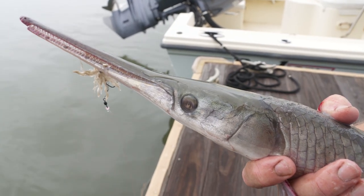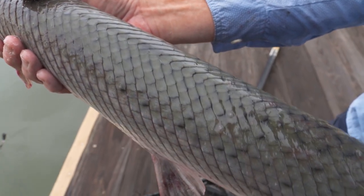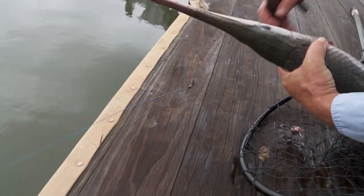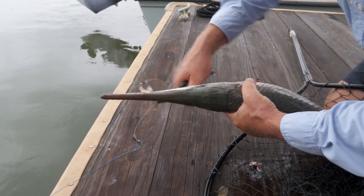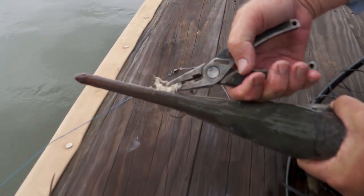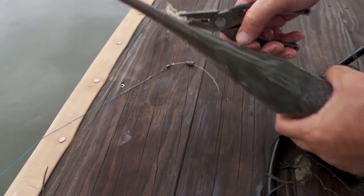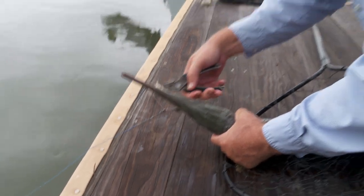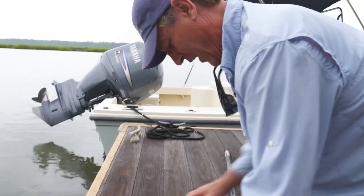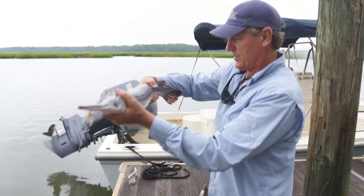Their scales, they have osteoderms or bony plates. And those bony plates really protect them. Looks like he got some of that. He's got a lot of this stuff caught here. So we're gonna have to get that out, and I think once he opens his mouth, that'll come right out. Wow, what an animal. And this is not an enormous one, but a pretty big fish for sure.